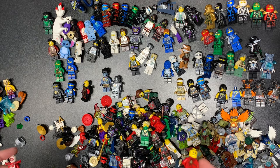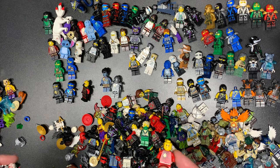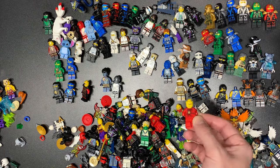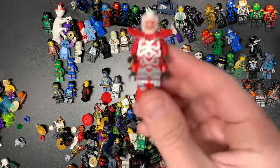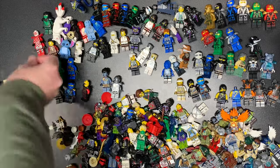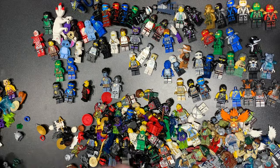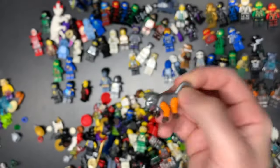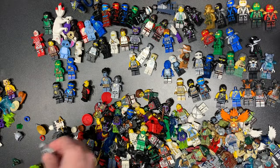Do we have an OG set? I thought we did put those aside somewhere, but I don't see the other one, so I'll just put it right there. Kozu, that's a fantastic one as well. Another First Order helmet goes to that guy. We got the Skybound or Sky Pirate Monkey. That one's always fun.